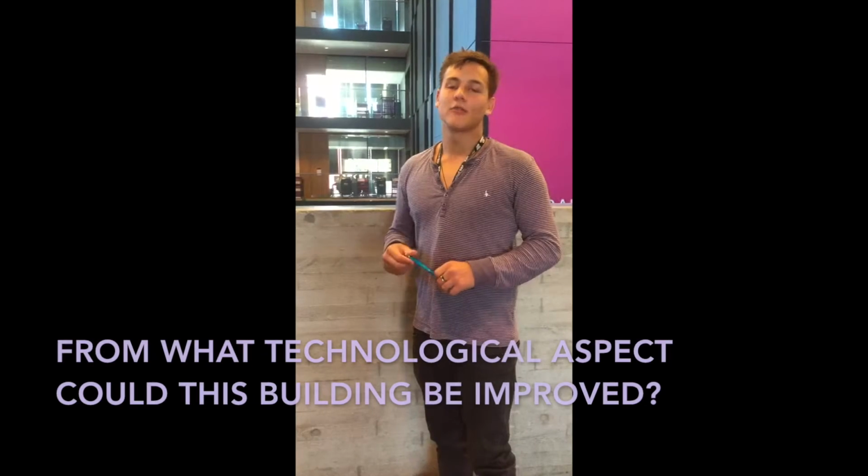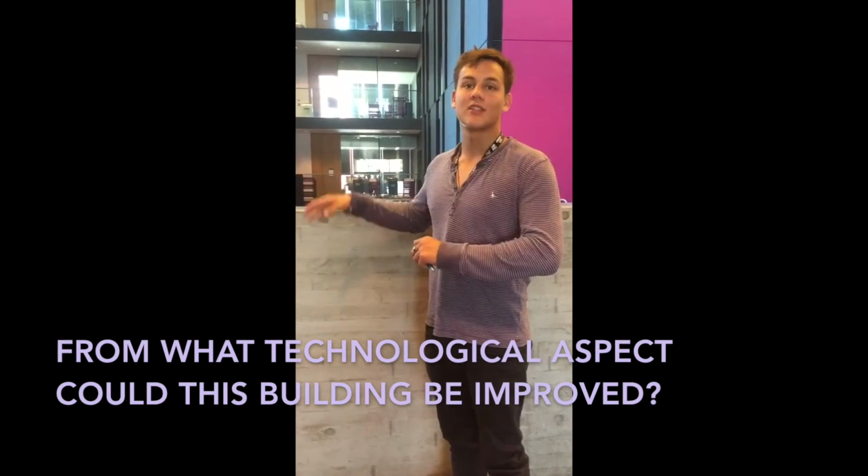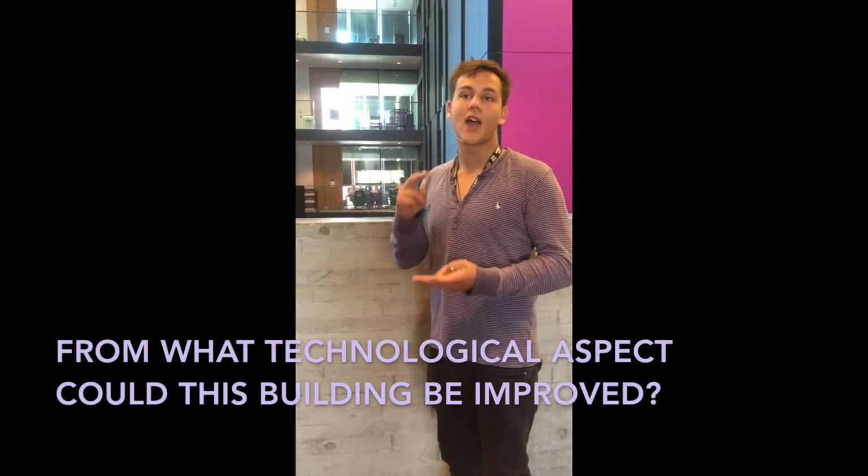It's really cool. So from a technological aspect of this building, I think if downstairs in the main student central area, I had more monitors and access to computers, HDMI cables for presentations, I think that might be quite useful.